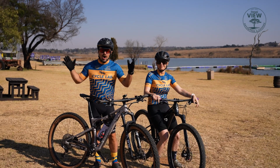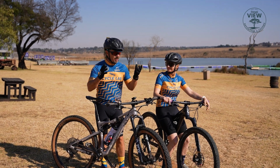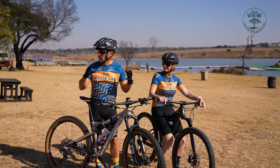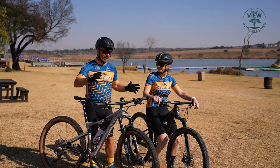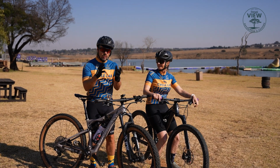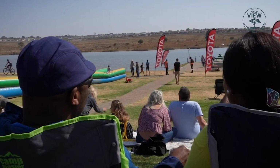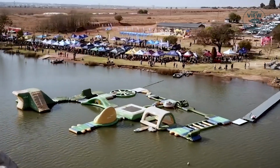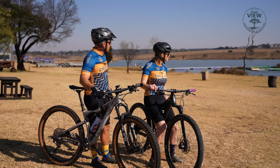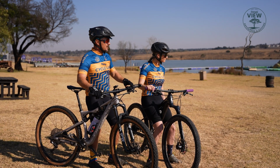So here we are in the heart of the race village. And the really cool thing about this race village is it's quite compact, which means there's a real energy and a vibe and a buzz, and everybody's on top of each other, and there's always something happening. This is a really good spectator venue because you could sit on the deck where the restaurant is, and you can see all of the action around the dam. You can sit here on the race village and you'll still be able to see the kids coming in.